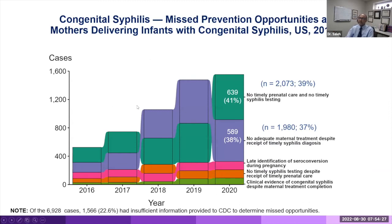And this shows, again, the most recent data from 2016 to 2020, of about 2000 cases of congenital syphilis, there was no timely prenatal care or no timely syphilis testing done. This is only in 2020. And also in about 38%, there was no adequate maternal treatment, even with syphilis diagnosed appropriately during pregnancy. So there is still more we need to do.